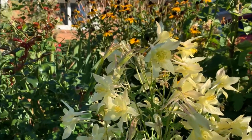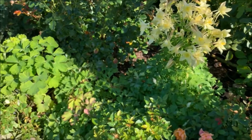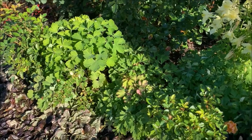I'm not sure what the color of the flowers are on the other columbines. I did buy double petals, but I lost some of them, so I'm not sure what is left.